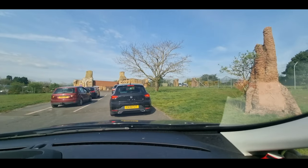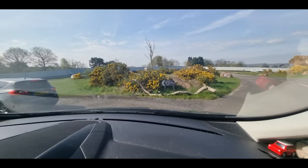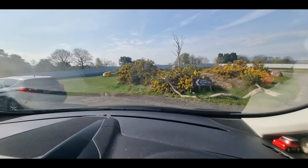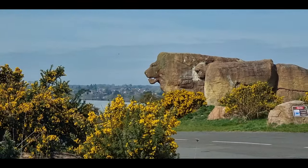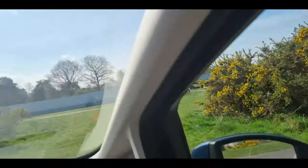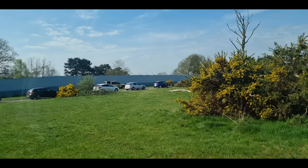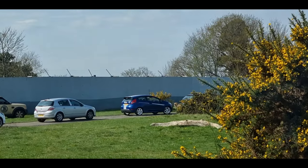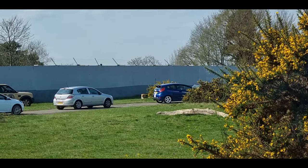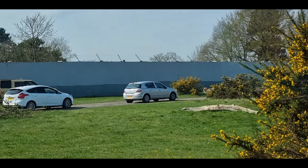Painted dogs. So this is the optional off-road bit, which everybody's doing. It is time to go off-roading. Woo! Oh, I can see one. Look. Can you see it right over there? Just gone behind that car. They're right over there, the lionesses. Oh, they're on your side, Charlie.